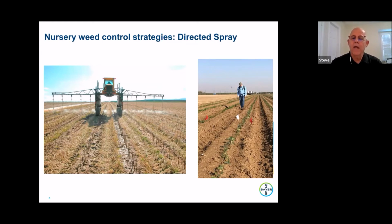On the right-hand side, you have what is the opposite of that spray rig, which is a backpack sprayer. Your male model there happens to be myself. I was putting out a research treatment on some field-grown roses. And again, I'm being very careful not to spray the roses, but making a directed spray right down that bed. And that strategy has worked well, and that particular grower has begun to employ that on hundreds of acres of his roses now, very successfully. But the key here is I'm making a directed spray, and you can do that on some large container-grown trees.